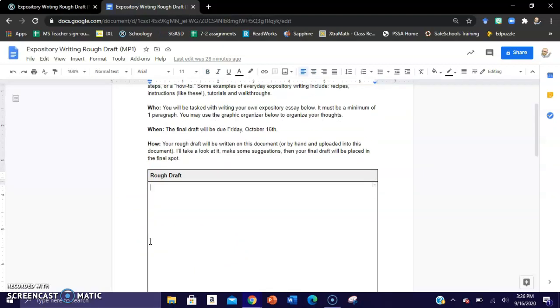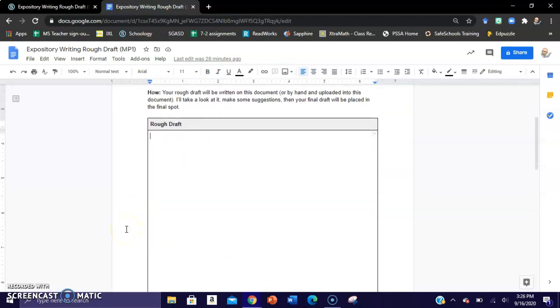You can type your rough draft, or what you can do if you're someone that prefers to handwrite stuff, especially while you're still thinking kind of out loud, you can certainly do that on a separate sheet of paper. I'm totally fine with that. Just please make sure that you take a fairly clear picture of it and attach that picture into here so I can see it. That's going to help me really see your writing the best. Okay, so either type it in here or handwrite it, take a picture and upload it.